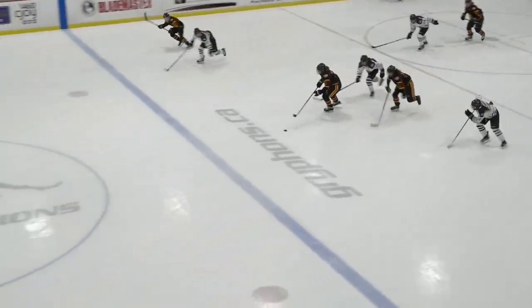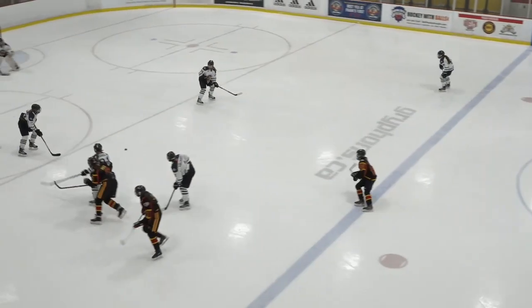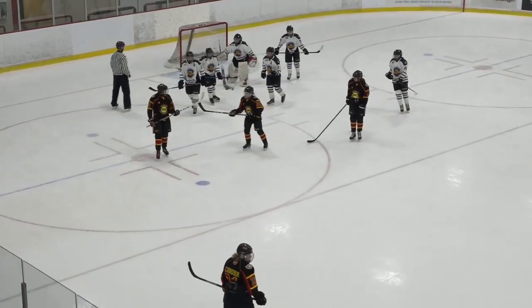Trying to get it out. It's Pecan that's walking here for Guelph. Got a few attackers with her. Nice back check there by Windsor to break up that all-man rush. A quick whistle there as that puck was definitely still loose. We'll have a draw on Windsor's end.